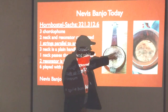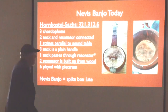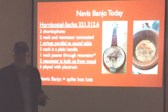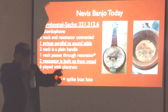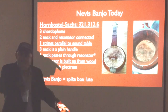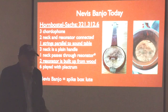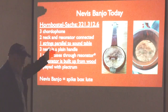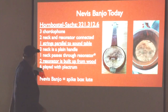Sound table is another name for the head. But the strings run parallel to it. If you want a contrast to that, you could think of the West African instrument, the kora, which is like a harp, where you have two columns of strings, 10 on one side, 11 on the other, going up at an angle. And they're not in any way parallel to the sound table. In the banjo, it's parallel, and you get this number one to indicate that.